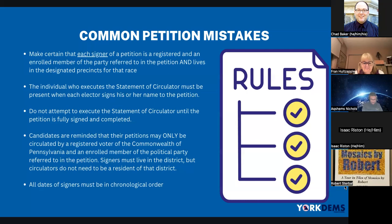Well, then if the next person comes up and says, wait, today's not the 24th, it's actually the 23rd, and they go back to the 23rd date, that will then negate everything that's out of order. Where that order is disrupted, it will negate all of the signatures from there forward. So you definitely want to make sure that as people are signing, they are putting the correct date there.